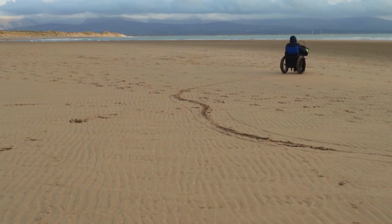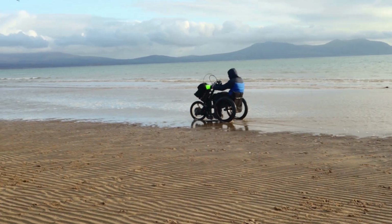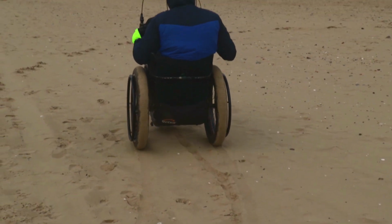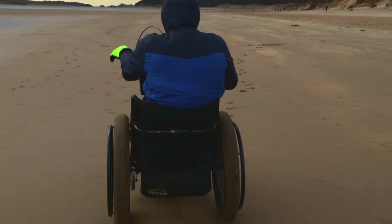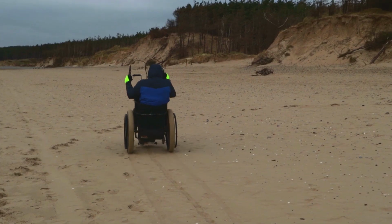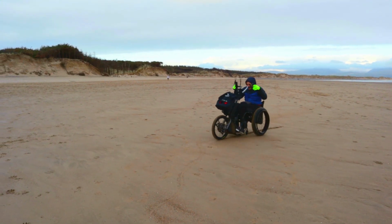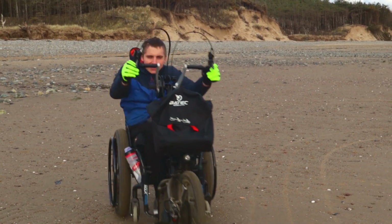Compact sand seems to be alright. Slightly wet sand seems to be alright. So the sand's a little bit deeper here, but still getting through pretty well. If it was really deep sand that you really struggle to walk through, I think it would still struggle. So it's not going to do any sand on any beach, but for most beaches, it's pretty good. He's loving it. I haven't seen him have this much fun for ages.